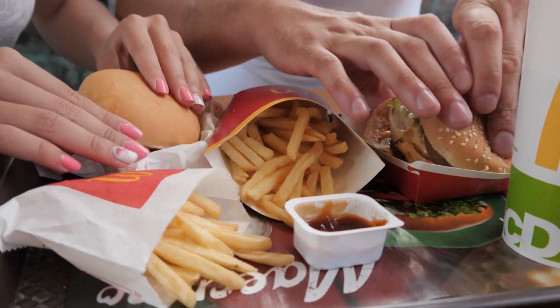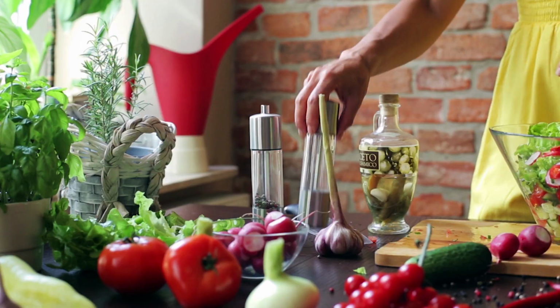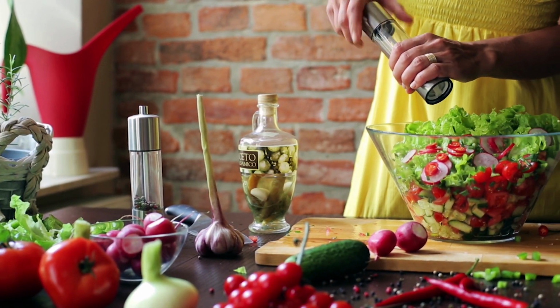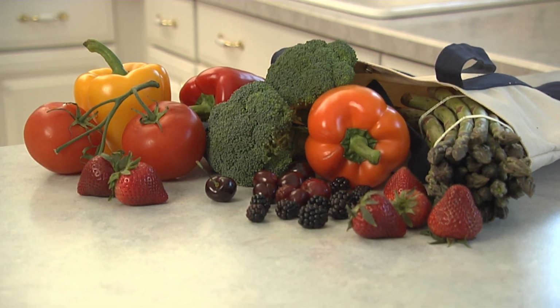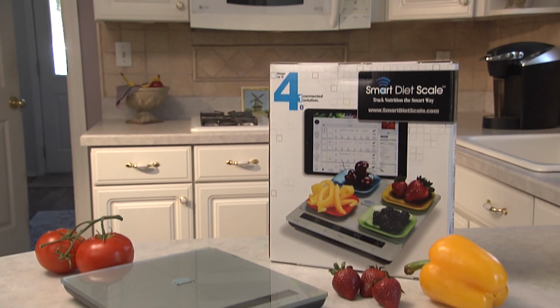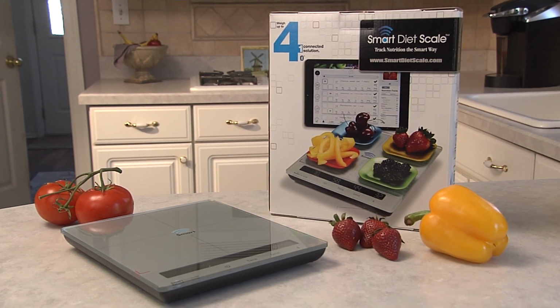Eating healthy is tough. Trying to manage your portions, read labels, and count calories ends up being a lot of work. For those of you looking for a smart way to start prioritizing your health, we have just the thing. It's called the Smart Diet Scale.